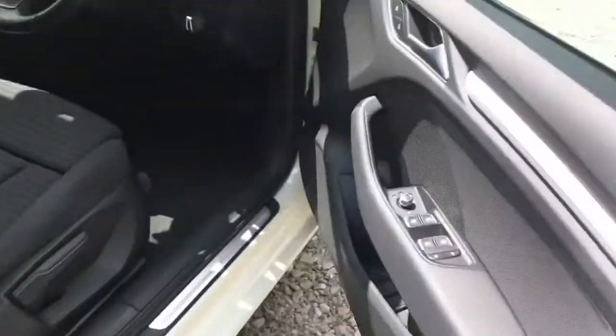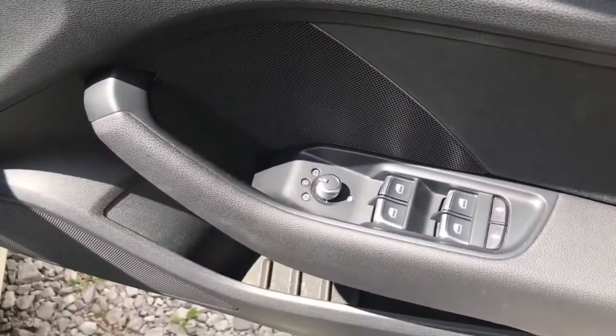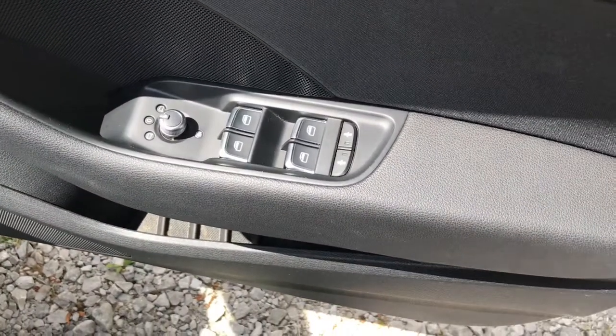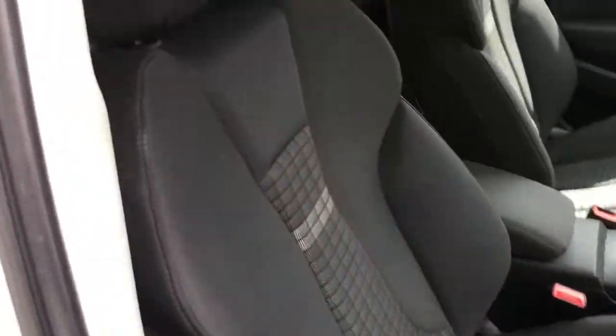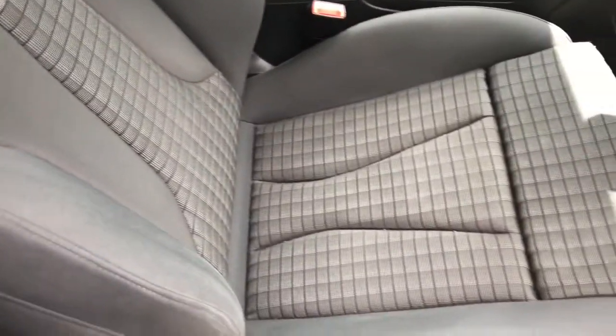Looking on the driver's door now, that's the locking and unlocking, the heated electric adjustment for the wing mirrors, the 4 electric window controls, child lock for the 2 rear doors, and a storage compartment just at the bottom. Looking at the seats now, they are finished in cloth with a patterned middle, looking really nice and are super comfortable.